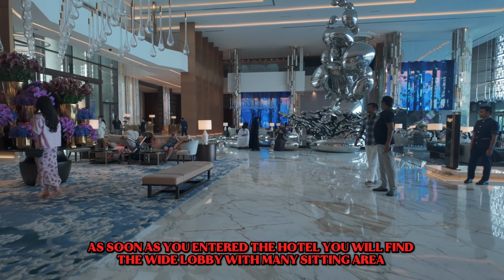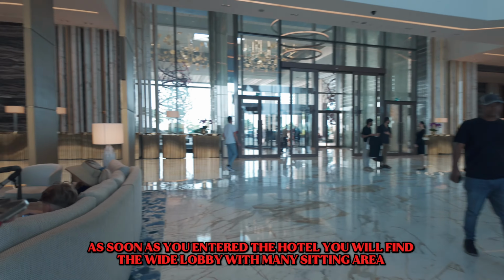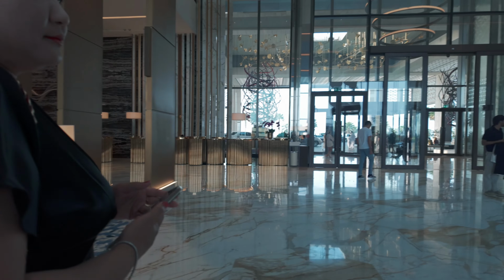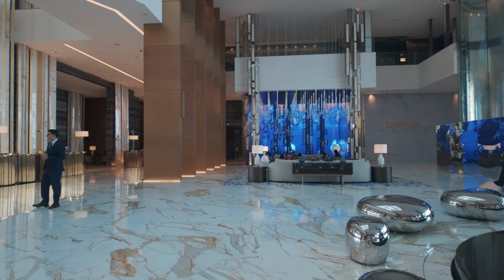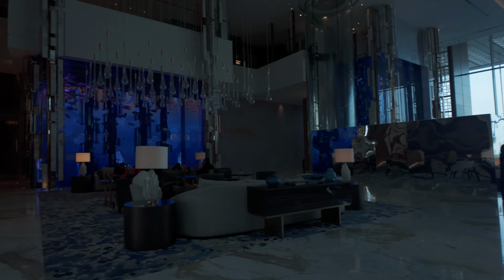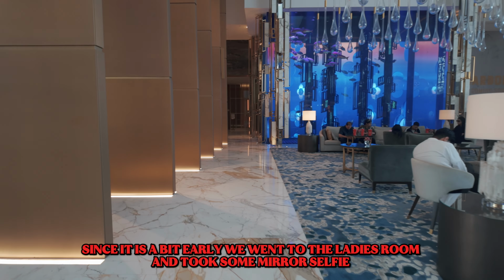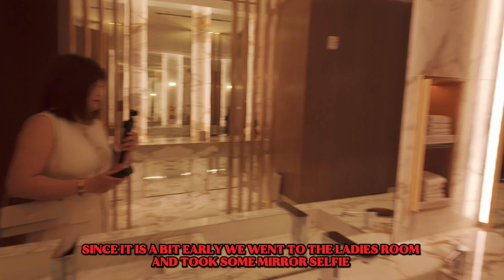As soon as you enter the hotel, you will find the wide lobby with many sitting areas. Since it's a bit early, we went to the ladies' room and took some mirror selfies.